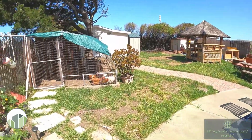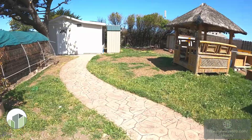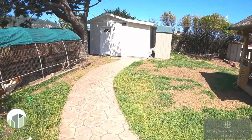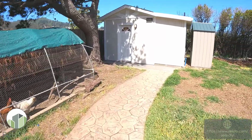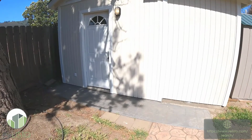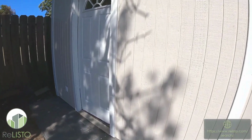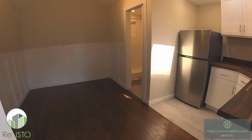Right now I'm walking up to 903 Anza, apartment B, which is in the back of the 2-unit building, 903 Anza. We have a video and pictures of that as well on the site. I'm walking up to this cottage, really cute here. Let's walk in.